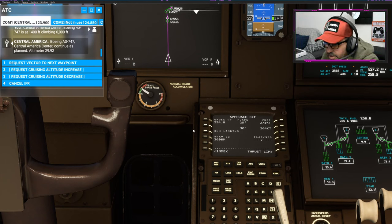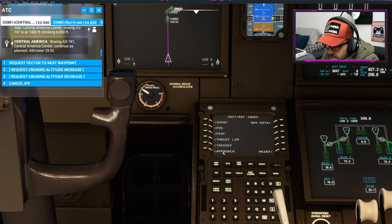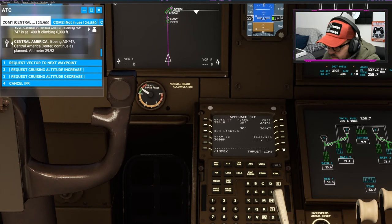Anyway, let's see here. Nav 22. I know we have, it should tell us, takeoff approach. Where's it gonna say the information for the airport, is the question. Index? What's this? No? Okay, index. No. Takeoff.